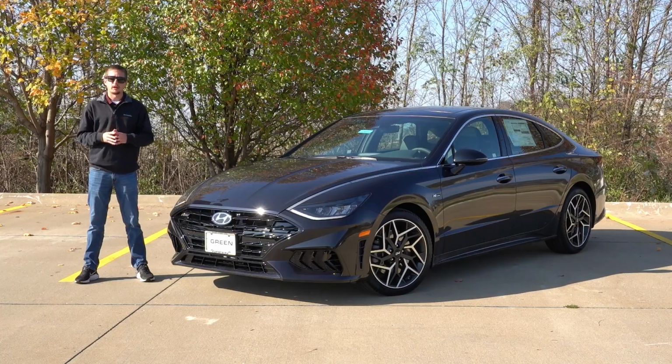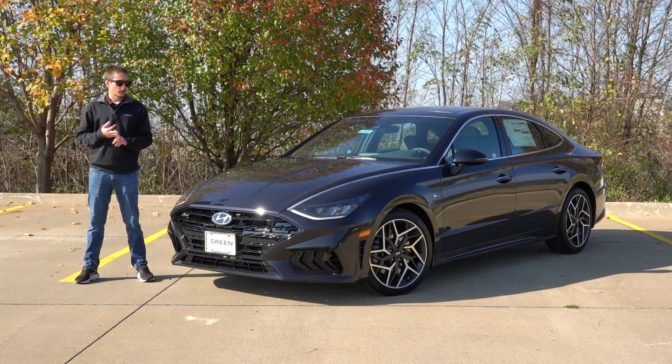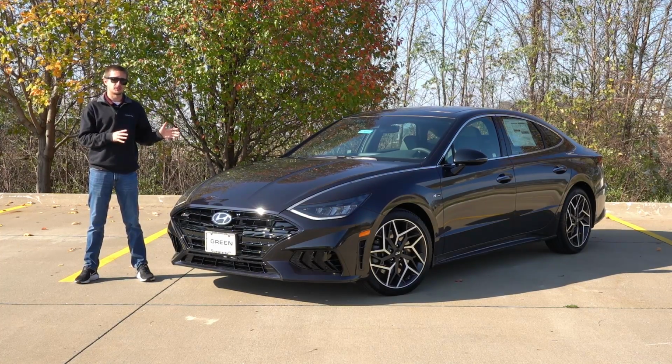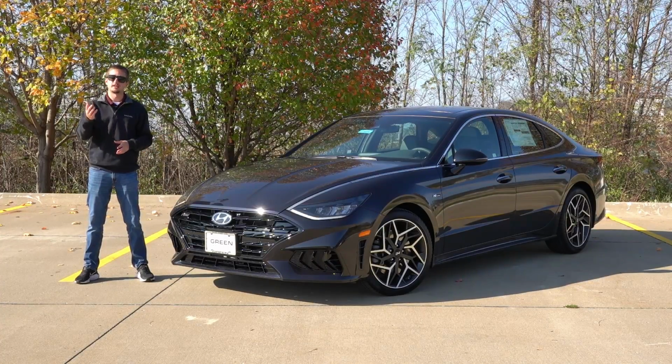So just a little bit more about the Sonata N-Line in general. It has a unique engine, a unique transmission, larger front brakes, different interior versus the other Sonatas, and a couple other changes as well. So it is a very unique Sonata in the lineup. It has a lot of unique parts that you can't get in any other trim level.